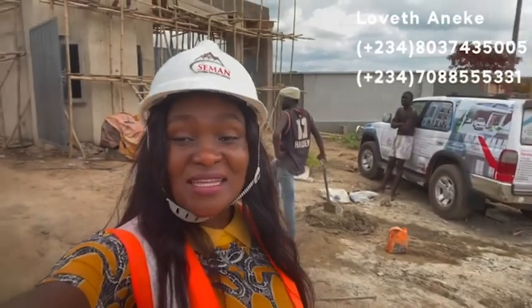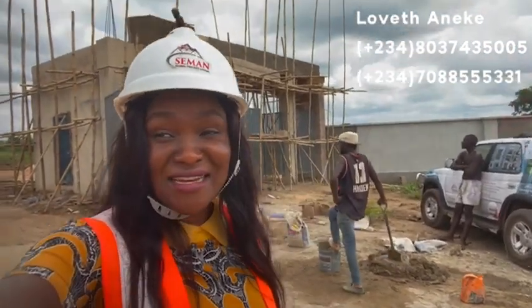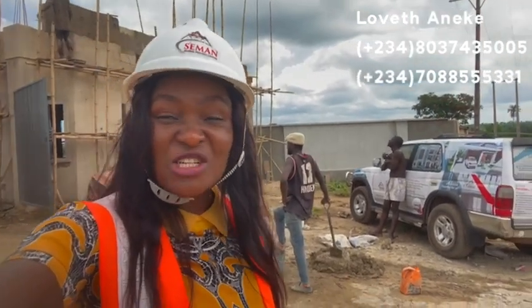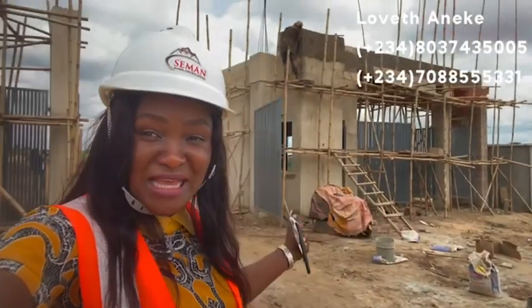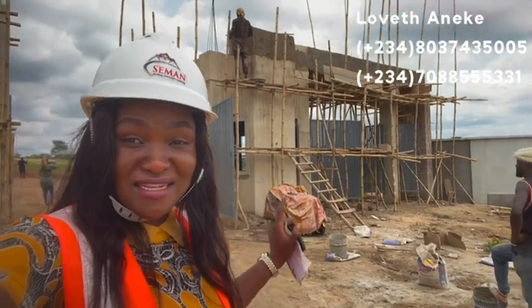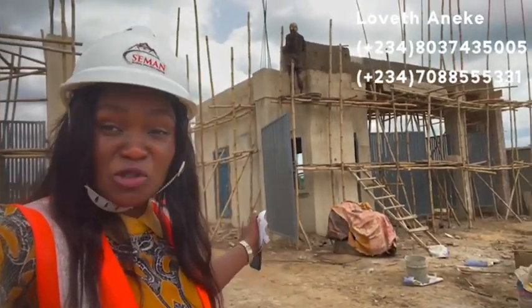Hello! It is one thing to invest in landed property and another to invest where you earn good return on your investment. With this, I bring you to Seman Paradise Estate, situated in Ogbeke Nike. Let's go in, let me show you what we have.